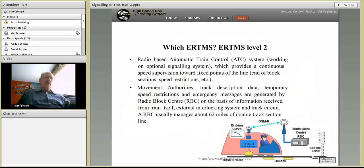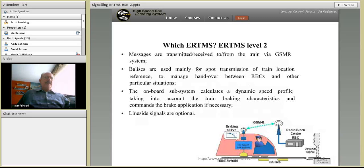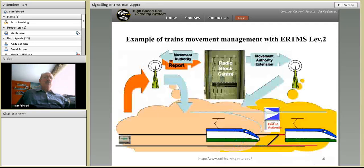Now we have radio-based automatic train controls working as an overlay on the existing block signal systems. It provides continuous speed supervision and enforcement. And messages are going using radio communications. The onboard system does calculate the speed profile and the braking characteristics, and if necessary, and this is the critical phrase, commands the application of brakes if the engineer is moving the train too quickly.